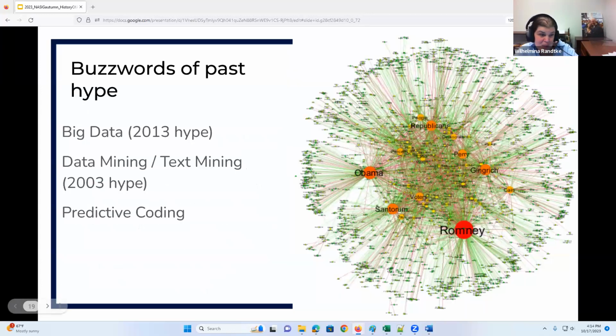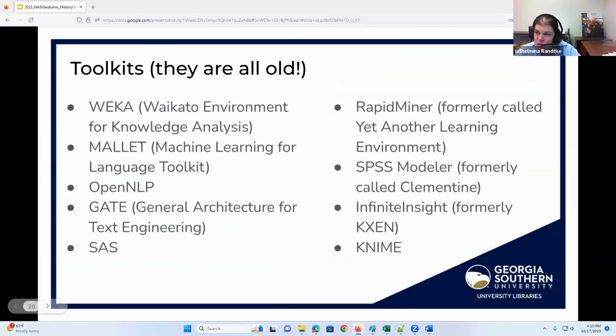We have past buzzwords. The Gartner Peak Hype Cycle item in 2013 was big data. So same concept: look at lots of data and then use it. Then we have older literature using text mining, data mining, and predictive coding. So researching artificial intelligence in libraries is not super fruitful, but then we have all these toolkits that are 20 years old or more. So the meaning of artificial intelligence has changed over time from expert systems to machine learning, but these toolkits are older.